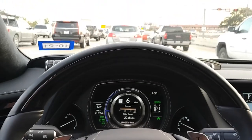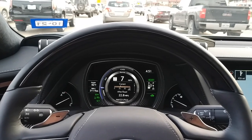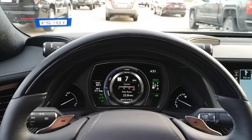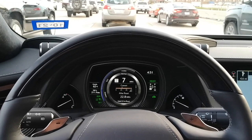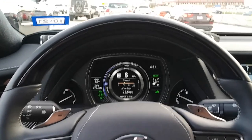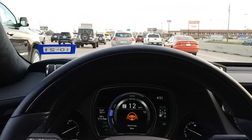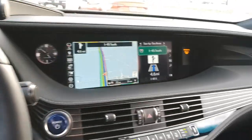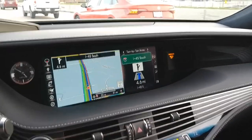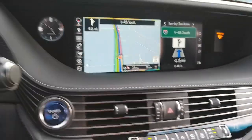Weird thing is, I can't get the steering wheel and that car in front at the same time. The angle and then the focus, it's just all wrong. But I think you get the point. We're here. We're stuck in traffic. And 31 minutes, I don't know about that, but 23 miles to go to our destination.